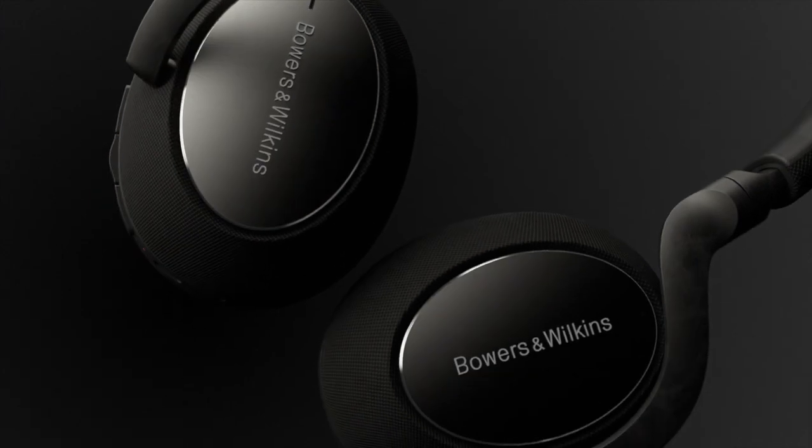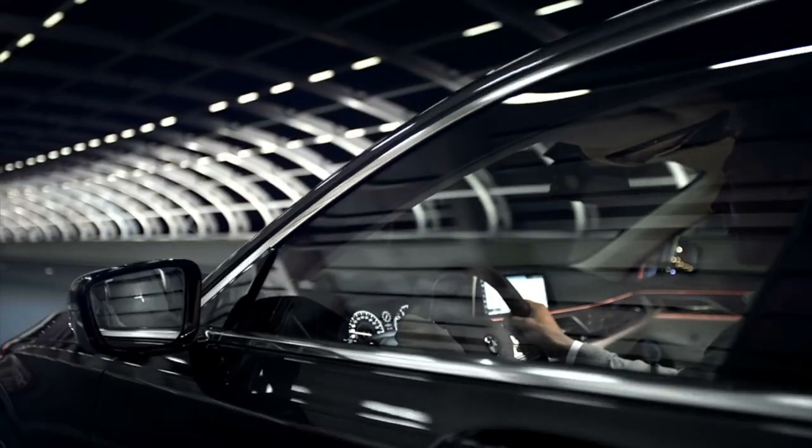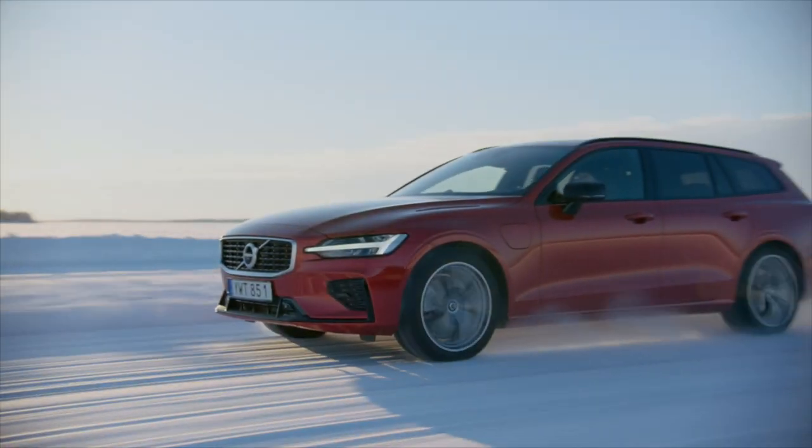Additionally, we've also moved into headphones and more recently wireless headphones. We now have a portfolio of class-leading in-ear and over-the-ear true wireless headphones with active noise cancellation. We also have very successful automotive partnerships in place with five major manufacturers, BMW, Maserati, McLaren, Polestar and Volvo, across many different vehicle types, all with class-leading audio performance.